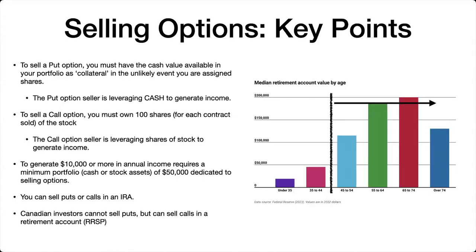A couple of quick, simple points. Yes, you can sell puts and calls in an IRA, unless, of course, you live in Canada. Canadian investors cannot sell puts, but they can sell covered calls in a retirement account. I believe that's the RRSP.